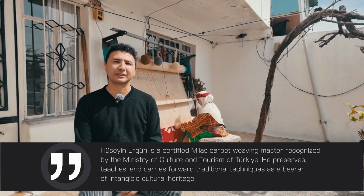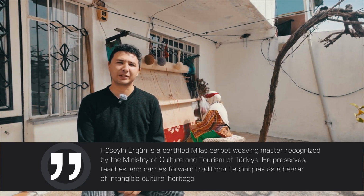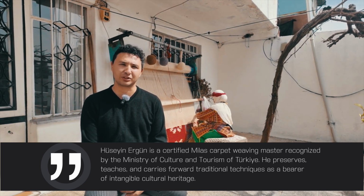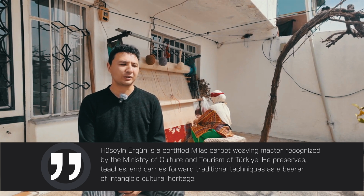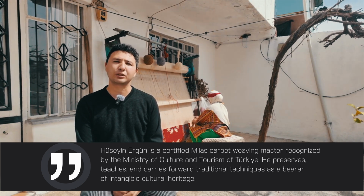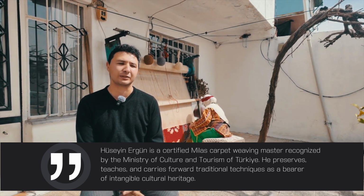The Milas region is a city that has served as the capital for many civilizations. In the Milas region, carpet weaving began with the migration of Turks to Anatolia. It has actively continued to the present day. In the Milas region, there are carpets arranged in compositions with 26 types of Milas models. This shows that among Turkish carpets, Milas carpets have the most variety.